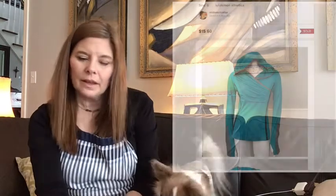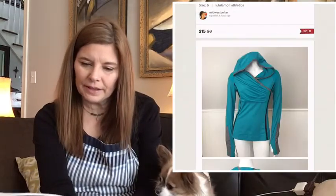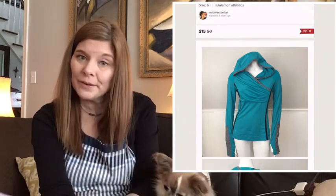And then on Poshmark, March 2nd through the 8th, item number 1, Lululemon Run For Your Life pullover top, size 6. This sold for $15, and it went to Ohio.